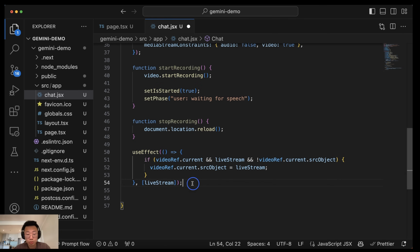And then I will set a useEffect. So useEffect is another functionality provided by React. It's basically a function and rules that you define, which will be continuously monitored and triggered. So you can say if a certain condition is met at any given time, then trigger a specific function. And in here, we will use this useEffect to display the latest image captured by the camera.